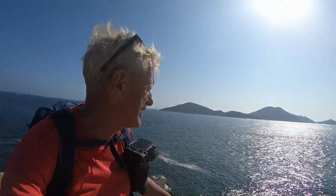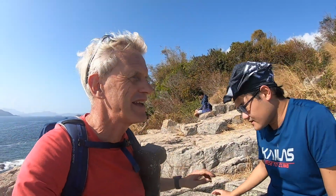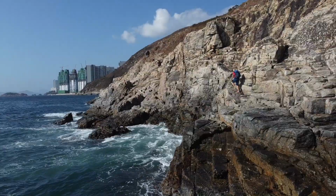Okay, so we've reached the halfway point, George. Let's have a look around behind us. The lighthouse down there, and rather than going back over the path, which would be the easy way, we're going to go round. There's 2 ways round, an easy way and a tough way. The easy way. We're going to do the tough way.